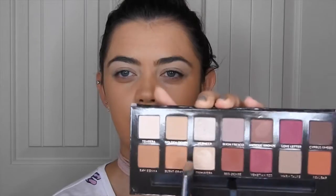So I'm first going to go in with the color Golden Ochre, and I'm just going to work that into the crease kind of as my transition shade using the Morphe E14.